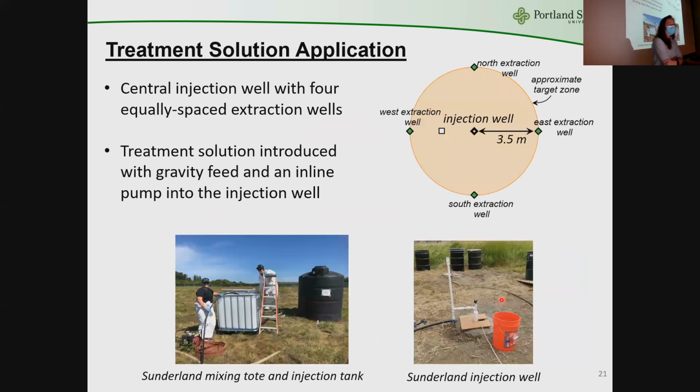So to apply the treatment solution in the subsurface, at both sites, we applied the solution through a central injection well, and then had 4 equally spaced extraction wells around it. Into the injection well, we fed the treatment solution both through gravity feed and then with pumping injection as well through an inline pump. And on this plot, I've got this symbol here, and that's where we installed one of our sensor arrays for monitoring between the injection well and one of the extraction wells.